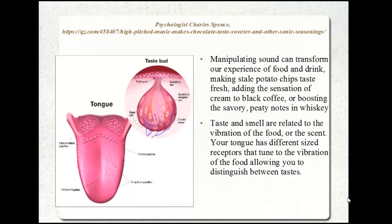So manipulating sound can transform our experience of food and drink, making stale potato chips taste fresh, adding the sensation of cream to what is actually black coffee, or boosting the savoury peaty notes in whiskey, and this is according to psychologist Charles Spence. Taste and smell are related to the vibration of food, or the scent is related as well to vibrations. Your tongue has different sized receptors, and they tune in to the vibration of the food, allowing you to distinguish between the tastes. Of course, all of your senses are informing your brain of something.